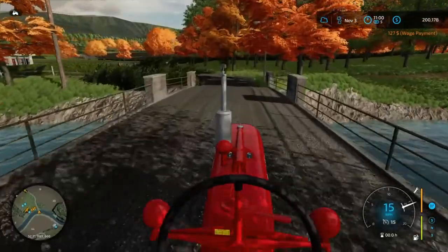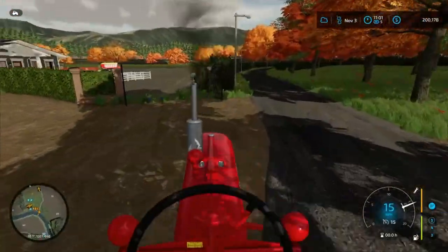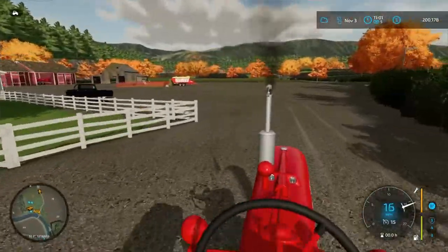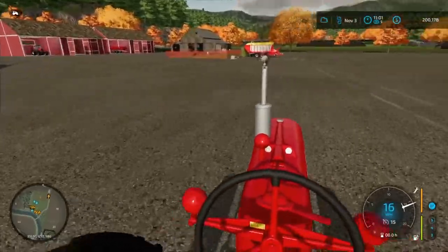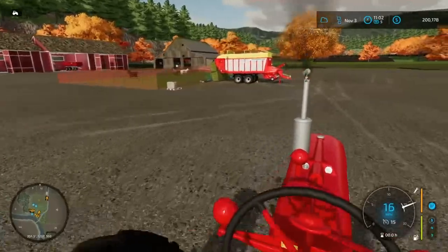I got one of these. I've never heard of a Farmall Age. I've heard of the Farmall. It's a classic. If you're going to have a farm, you need to know what a Farmall is. But the Age version, I've never heard of. It was actually pretty cool.